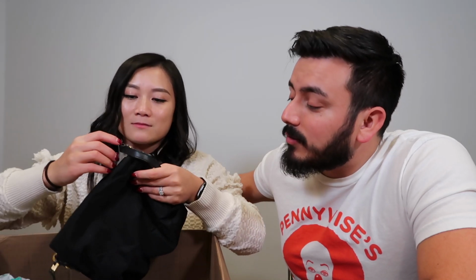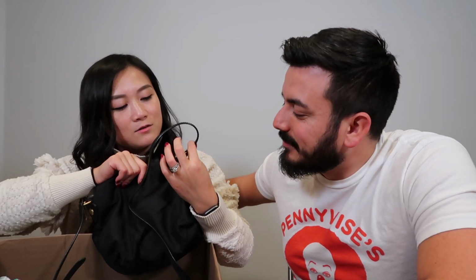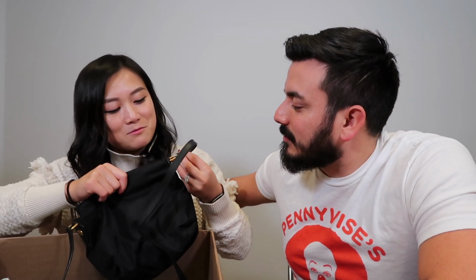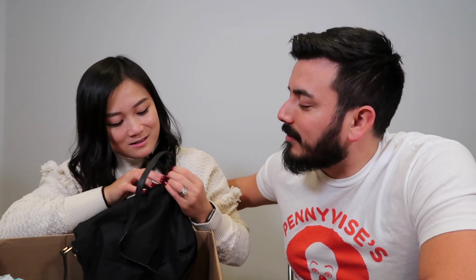Well, it was the bag you wanted until you now realize it's not completely a bag right now. No, it's still a bag. It's just missing a little bit of the bag qualities. Yeah. I don't know if that's fixable. No, that would need a brand new strap attached because it's sewn in at the ends.